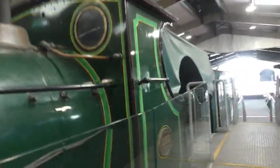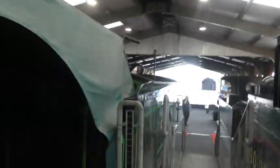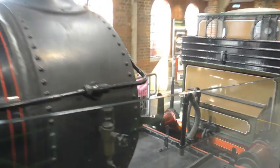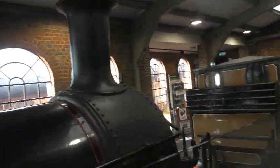Oh, do we have to wait for a guard's space? Do we not have to? Could swear you could go onto the footplate of the Adams Radial as well, but it doesn't look like it. But in here you can see all the controls. This Adams Radial engine hasn't been in service since 1990 because its boiler is completely bust. But hopefully it can return to service one day.